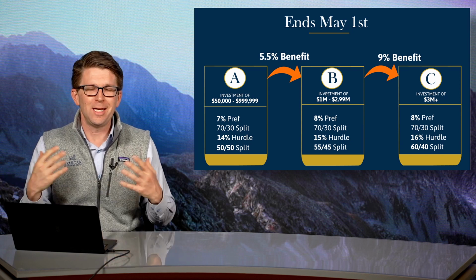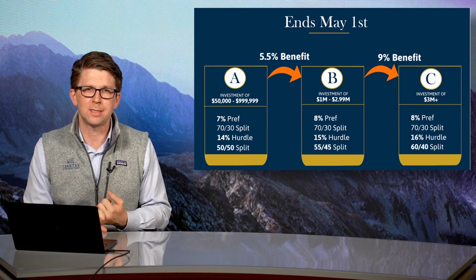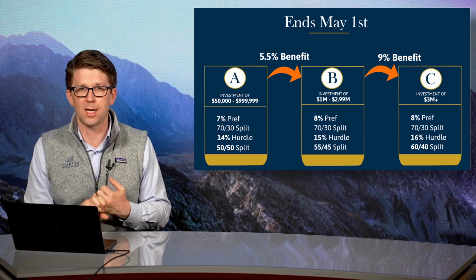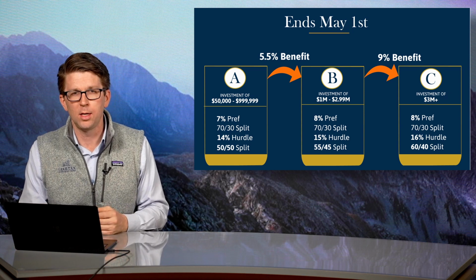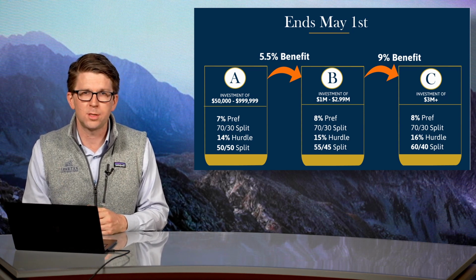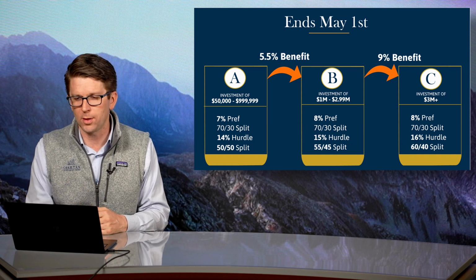So the income fund's really great for cash flow. It's only buying existing value-add properties and core plus assets that have net positive cash flow from day one. And it's for those investors looking to replace income or turn hard-earned active income into cash flow.